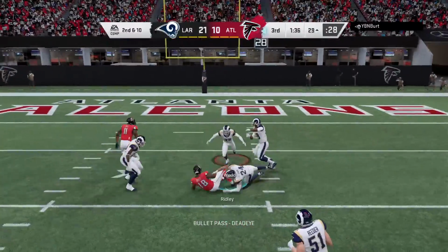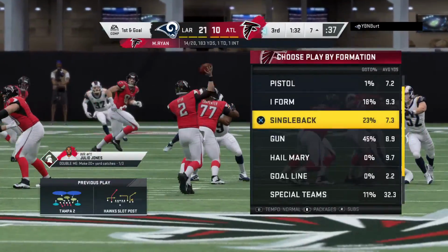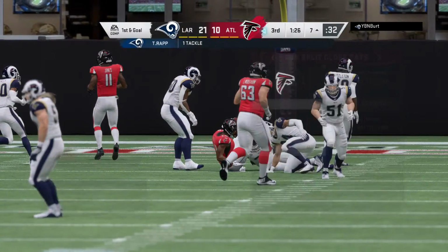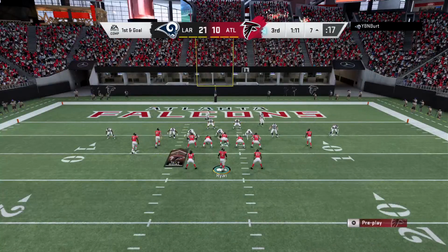To throw again, Ryan. And he gets this one to Ridley, complete. And finally down he goes as they work it inside the 10 to the 7. 1st and goal, and they've got to be thinking a chance to get right back into this football game.